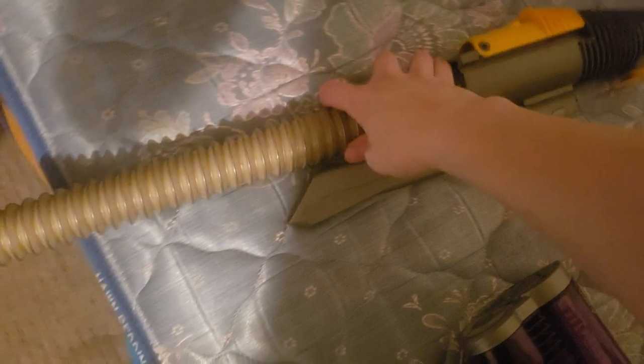Why don't you remember that I can't really pull this hose off with one hand, can I? Yep. Let me set this down real quick. Is that going to work? That's not going to work. There we go. So we'll set that aside. And does this thing have suction? Yep.